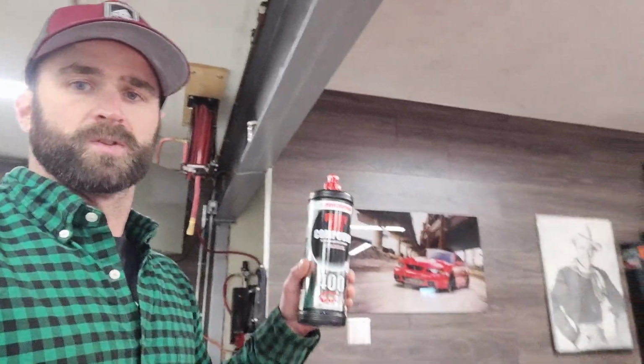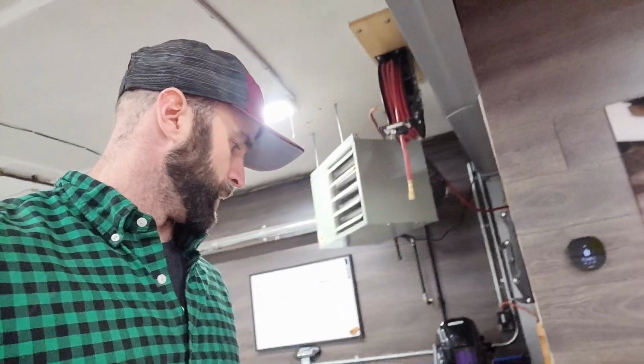So what we're going to use is the same thing that we used before. Menzerna heavy cut compound with a microfiber pad. And we'll come around with the Menzerna polishing compound and a foam green pad. And then we'll seal it all up. You guys have seen me do it a bunch of times. So let's do it. Let's polish this thing up.